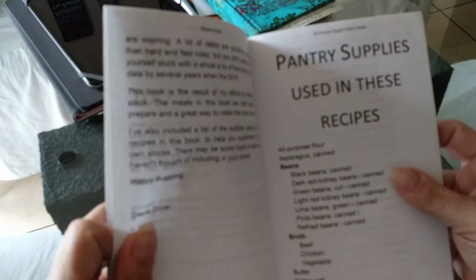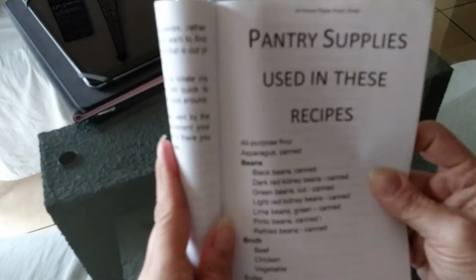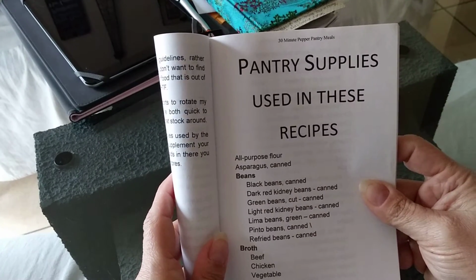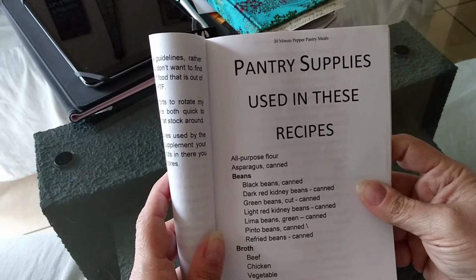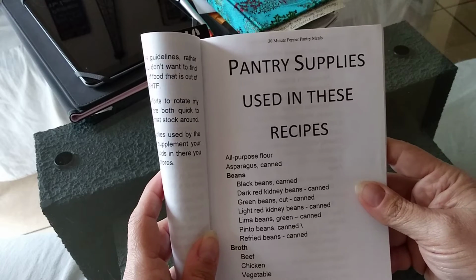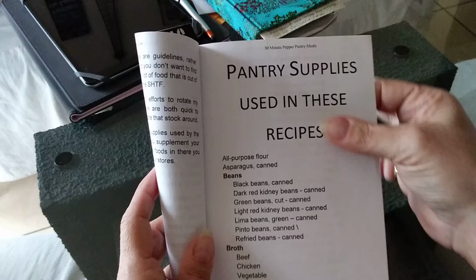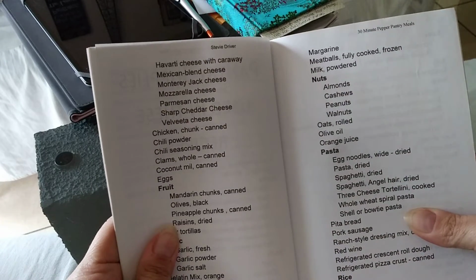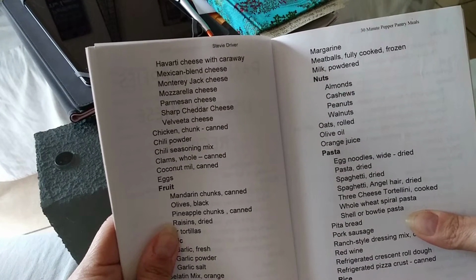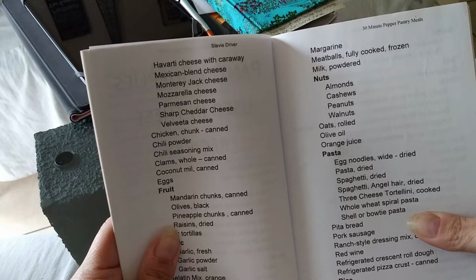Okay, pantry supplies used in these recipes. All-purpose flour, asparagus, which they have used as canned, beans: black beans, dark red kidney beans, green beans, light red kidney beans, lima beans, pinto beans, refried beans. Broth: beef, chicken, vegetable. Butter, celery salt, cheese, cottage cheese, Havarti with caraway seeds. Oh, okay. I love Havarti cheese, and I have caraway seeds in my pantry.